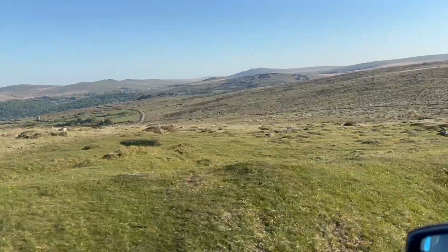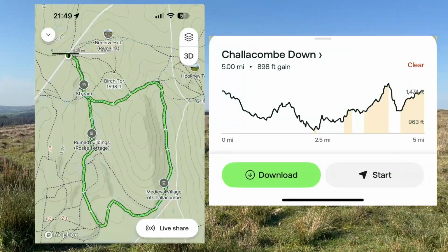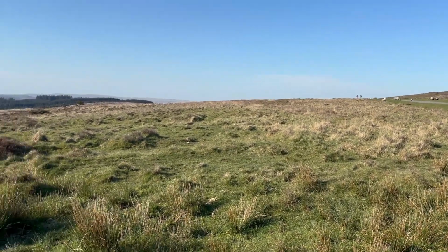On this day, we decided we wanted to combine walking with birdwatching. And with Dartmoor right on our doorstep, we headed to the AllTrails app and found a walk called Shallowcombe Down. This was a 5-mile walk that started from Bennett's Cross and went through Soussons Common and Shallowcombe Farm.